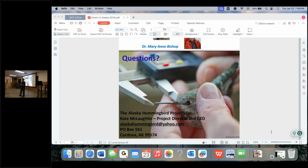In my opinion, I think one of the big things that's affecting Alaska birds is our babies. We have a staggered migration for the rufous. The males leave about the beginning of July. The females will leave about two weeks later, so about mid-July. And then the babies leave following at the end of July. So they're not following mom and dad.